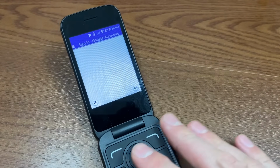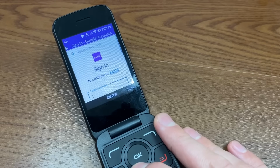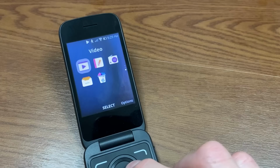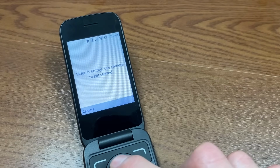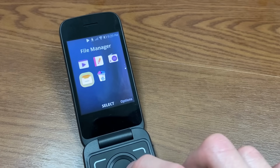Okay, that's surprising. So you can sign into your Gmail account just by, yeah, sign in to continue to KaiOS, so you can tie this to your Google account. What else we got on here? Video. This is probably just like a video player. Video is empty. Okay. I am going to record a video. Why don't we do that right now?